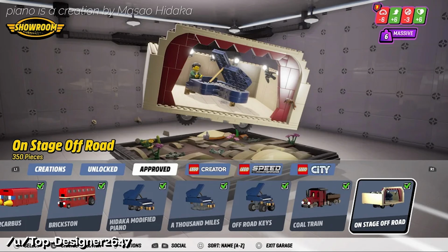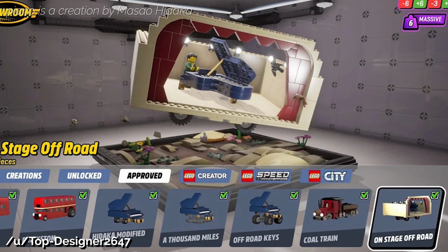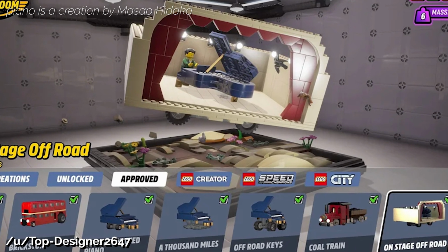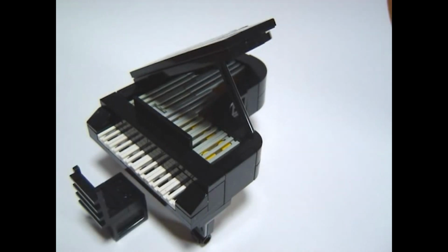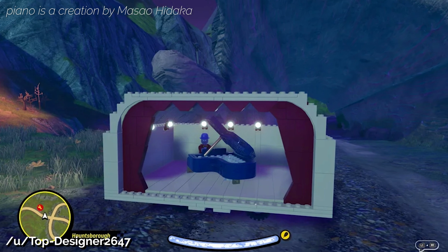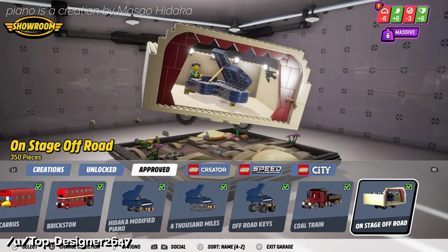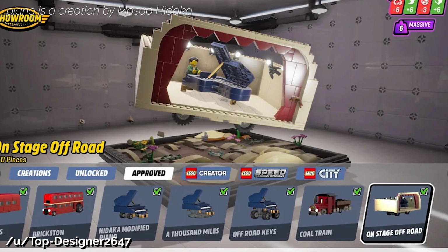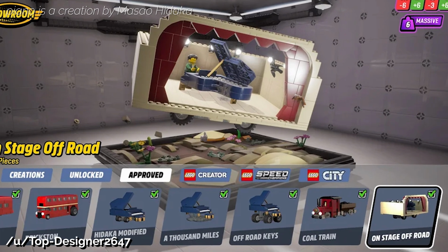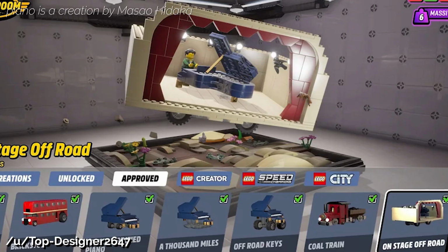And he said, built a full 350 brick limit piano on a stage based off a different piano build by Masao Hidaka, where he followed the video for the piano and built a stage by himself. This thing is huge. This has got to be approaching the size limits for this game in the dimensions, both up and down ways. Excellent job on the curtains with all these different slants, which kind of frame the stage quite nicely with very natural curtains.